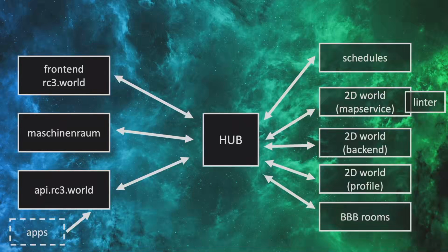We have the schedules, which we are integrating, like schedules from the different channels. We have the 2D world, which is integrated. First of all, the map service, which is pulling in your maps, which you have configured, linting them for errors and unwanted stuff, and that data is then fed back to you in the first place and into the backend, where it is served.